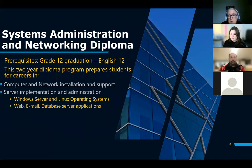Okay, so I'm going to get into a little more detail about the Systems Administration and Networking Diploma, one of the two that we offer. Prerequisites, grade 12 education or graduation and English 12. I believe you need to have the equivalent of a C in English 12 and high school graduation, and you're more than ready to come into this program.